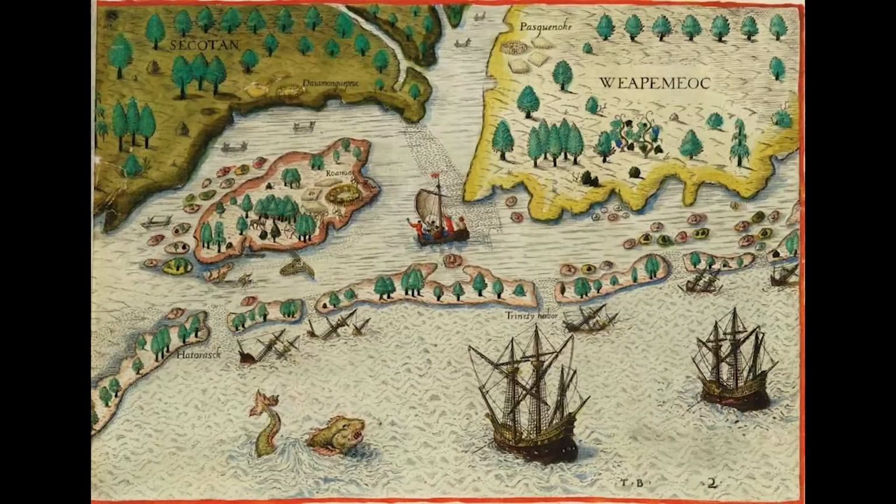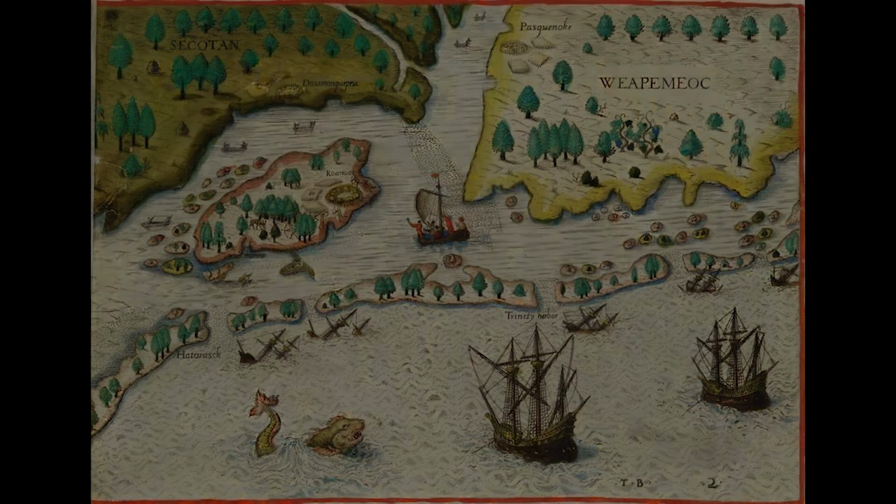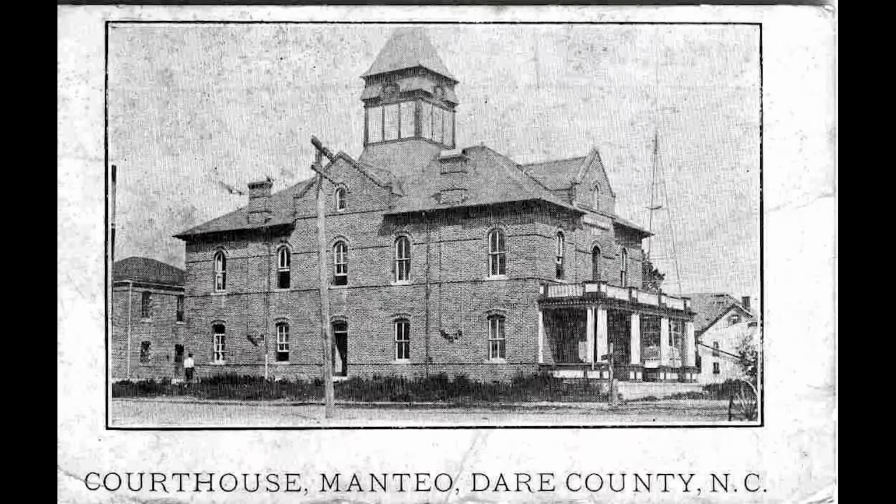While in town, we'll then explore Manteo's rich historical past. Dating back to England's first New World colony in the late 16th century, Manteo eventually grew to become the county seat of Dare County with a burgeoning commercial fishing industry, and today experiences significant tourism.